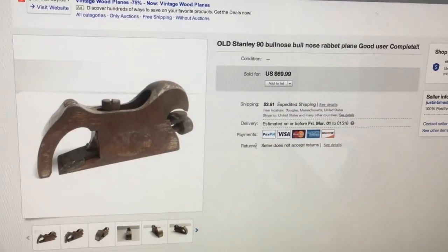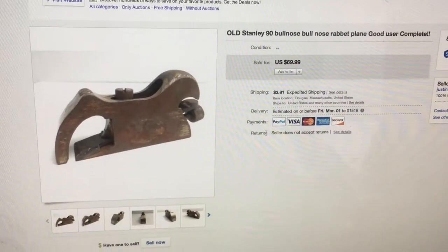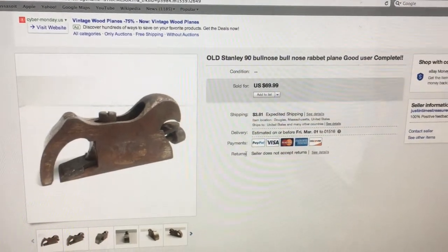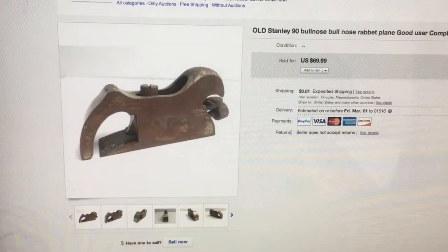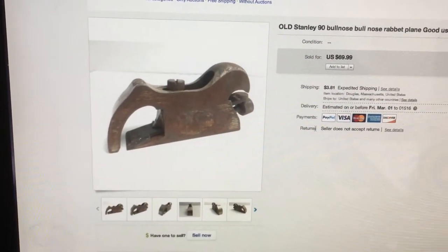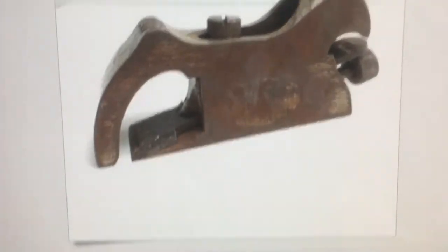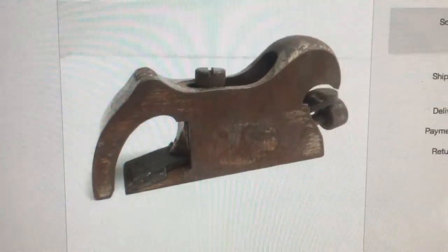Next is an old 90 degree bullnose planer. It's a good one. It was pretty rusted out, but it was complete. It had all the knobs. It had, you know, the blade. It was complete. Got 60 for that. I had it at $69.99. I sold it for 60. 254 views. And yeah, it's good. I got it at a yard sale, $2. Look out for those 90s. They should call it rabbit. It's called a rabbit plane. Any kind of shape like that is a rabbit.